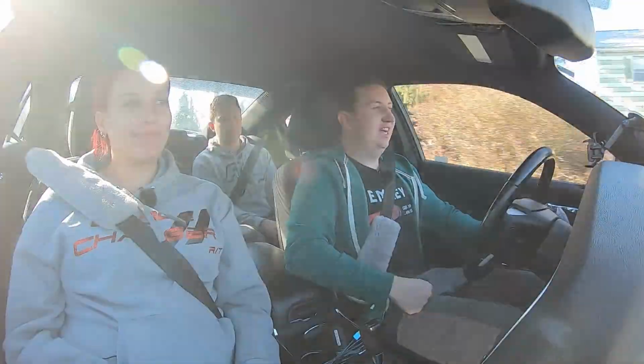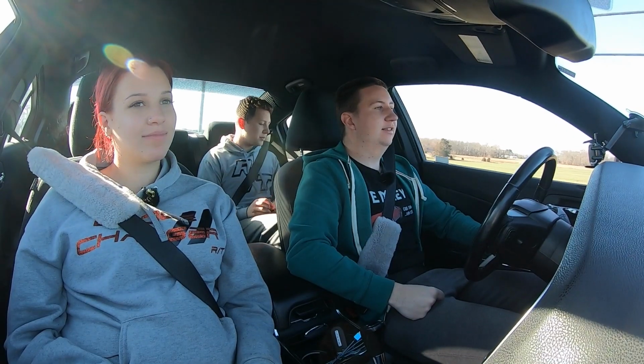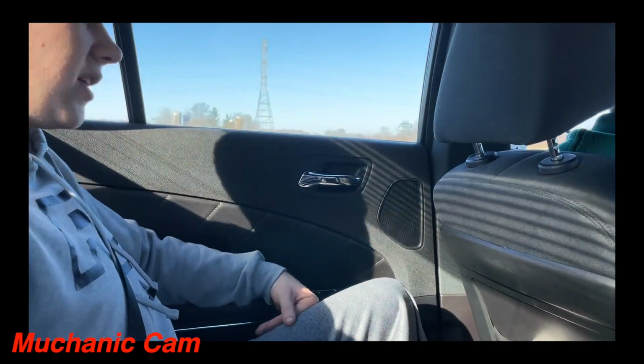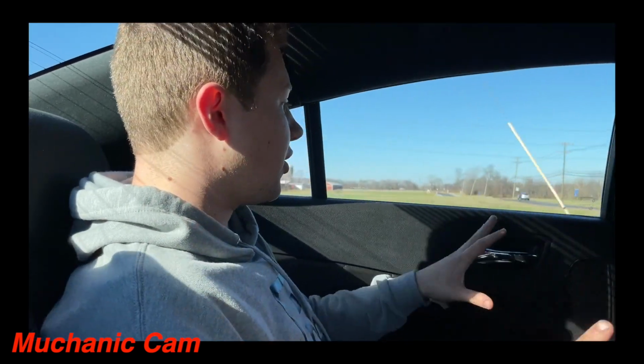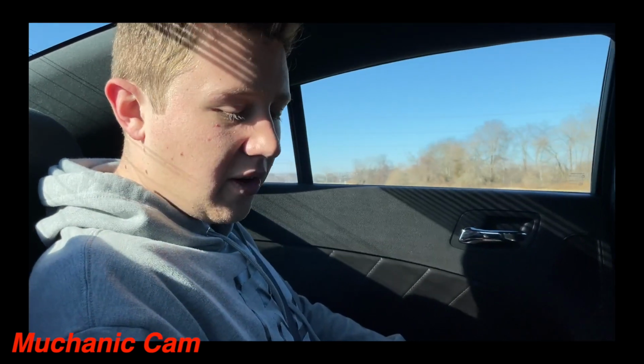Good technology from Dodge. How was the backseat experience, Alan? It is plush and luxurious. I love the nice little leather pad I have on the door. This is nice and squishy. I can rest my arm on it. This is squishy as well. Everything that you're normally going to touch is squishy, so nothing is really hard on you.